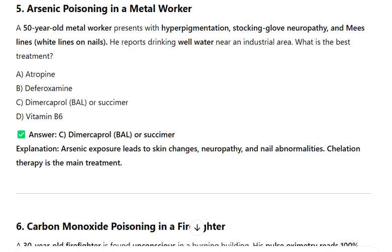A. Atropine. B. Deferoxamine. C. Dimercaprol or succimer. D. Vitamin B6. Answer: C. Dimercaprol. Explanation: arsenic exposure leads to skin changes, neuropathy, and nail abnormalities. Chelation therapy is the main treatment.